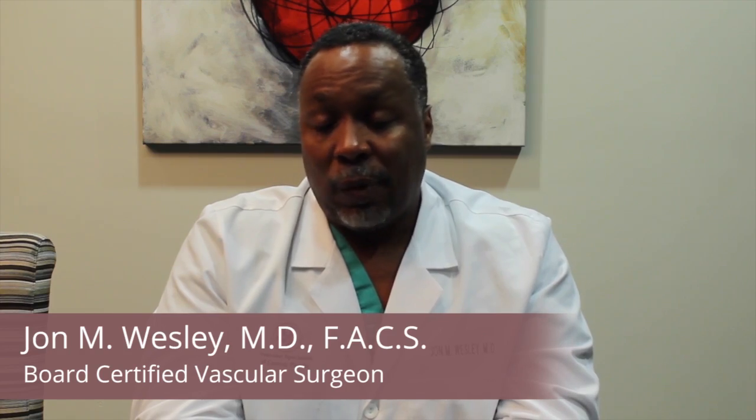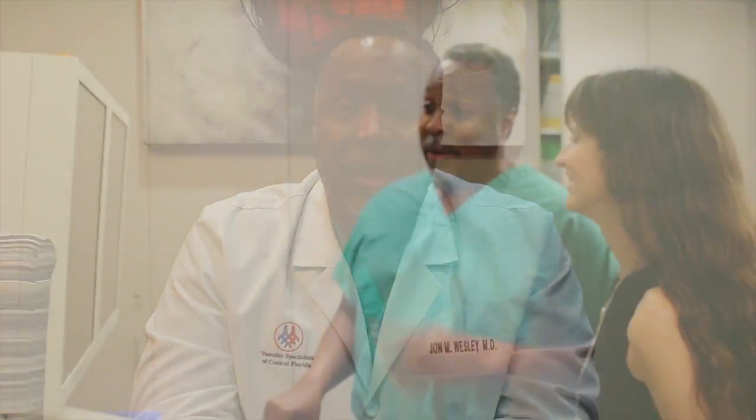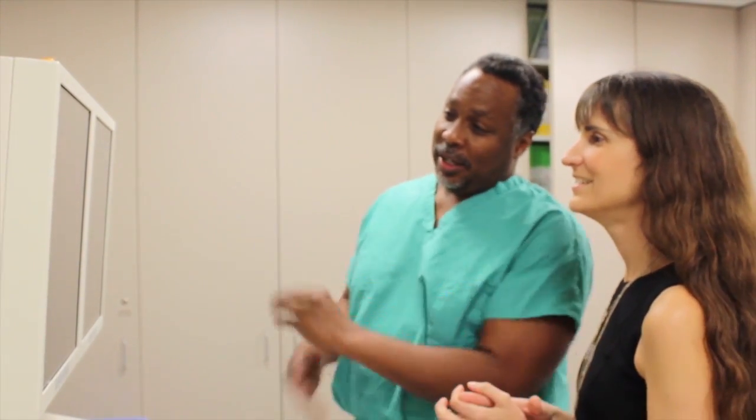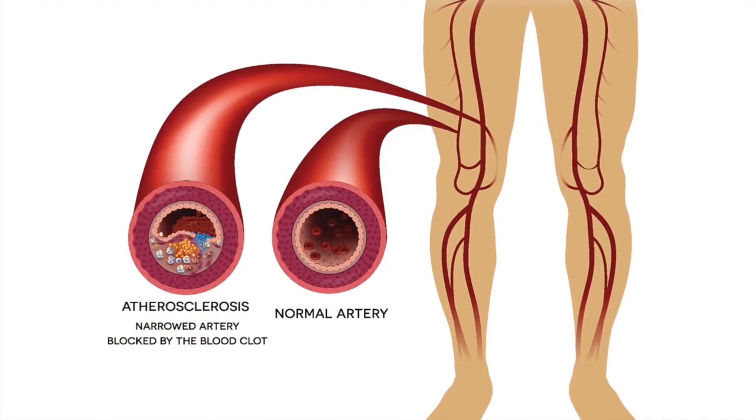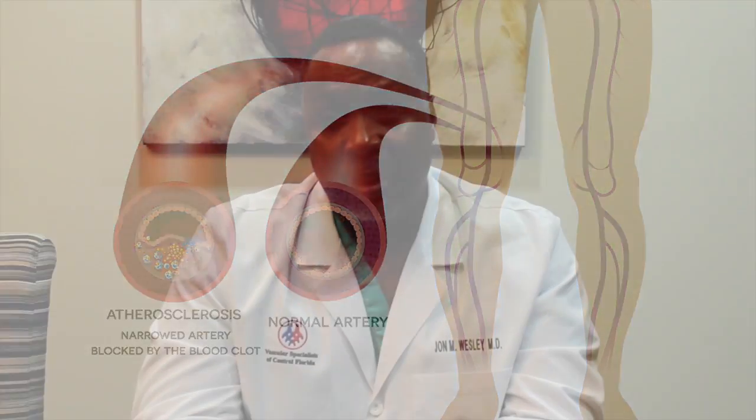One of the conditions that we treat is aneurysm disease. What is an aneurysm? Well, an aneurysm is basically a blood vessel that has gotten too big. In essence, when a blood vessel gets too big, its wall weakens, and when that wall weakens, it basically ruptures. Now, depending on where that aneurysm is, if it ruptures, that could mean instant death. And so aneurysms are very serious conditions.